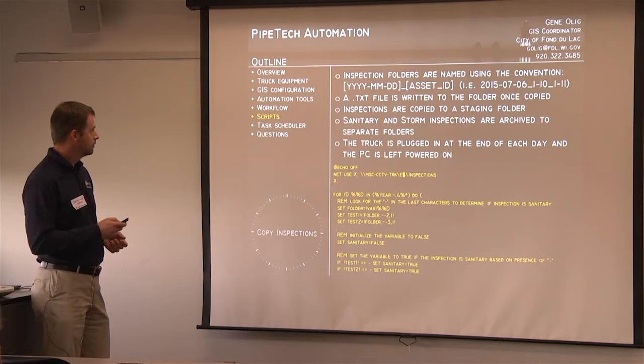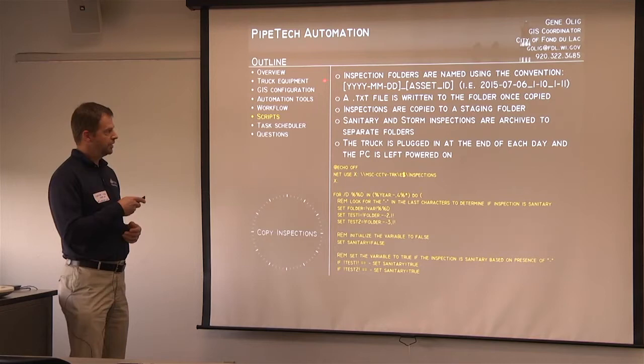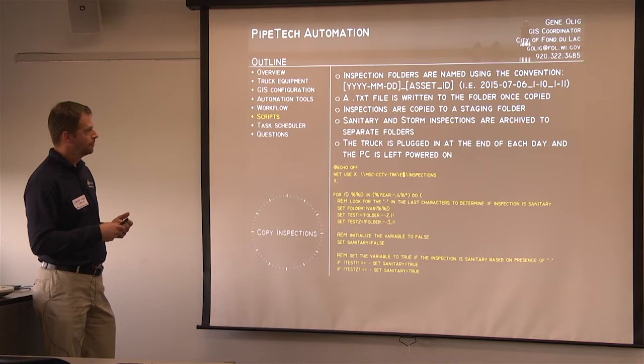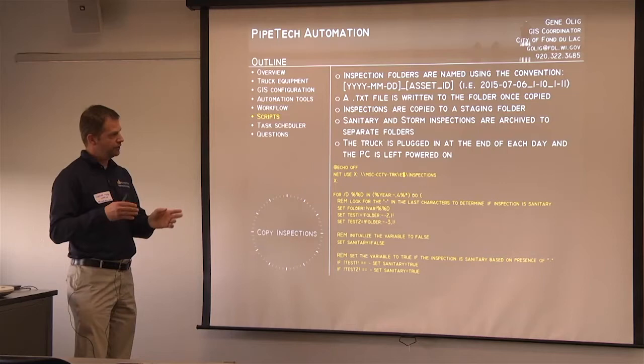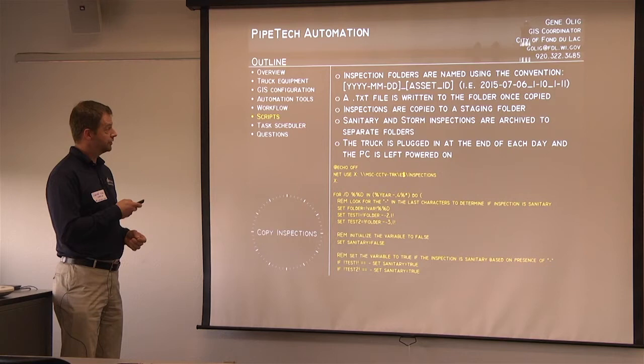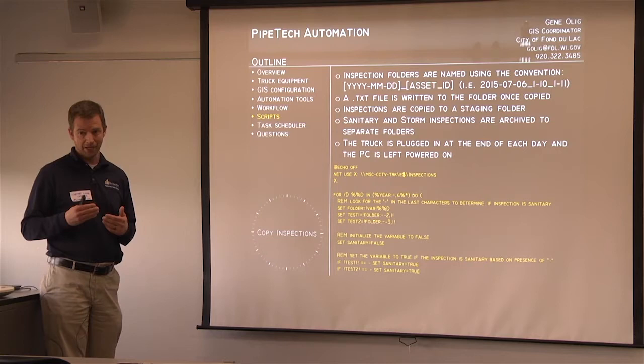We have a naming convention for our inspections, and basically this is it. We prefix it with a date, and then our asset ID or pipe ID, whatever you want to call it. This is an example of what that looks like. We start big and we work small, so we start with the year, the month, the day, and then the asset ID. And this comes in extremely handy. This is very important later on for all of the scripts that you're writing. We also write a text file to the folder as a flag to notify us later on in our scripts that the files were actually copied over.